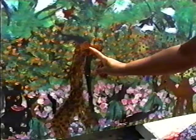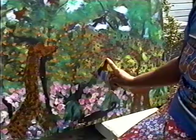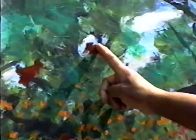Okay. The giraffe. The wildcat. The parrot. The red birds. The next one is the bear. What's up there? That's the owl, the buzzards, the red bird, the blue birds, the kangaroo. Okay. You see all those.